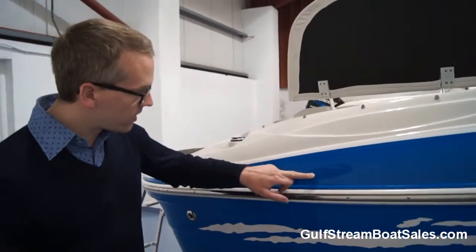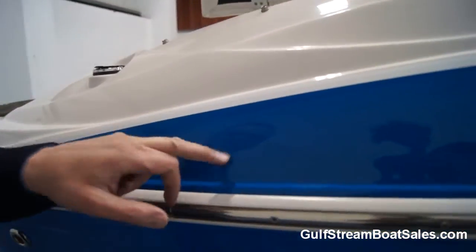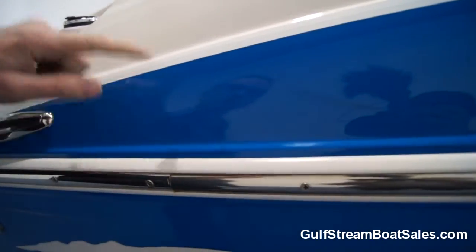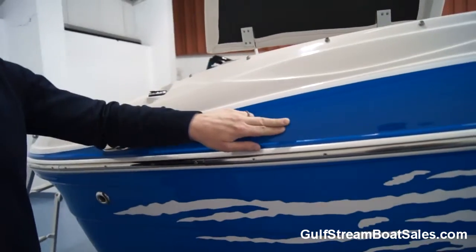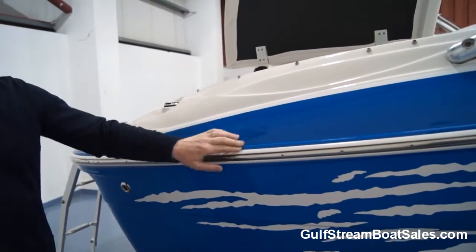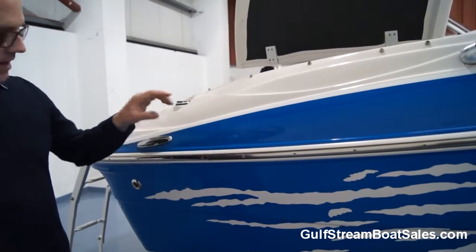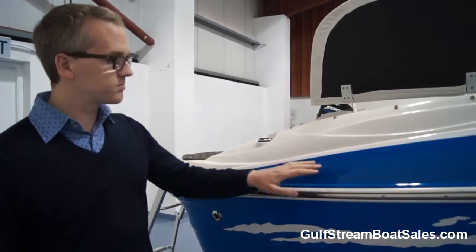There's a couple of very, very minor things I have to point out on this side of the boat. We've got one little scuff here in this factory paint finish on top of the gel as part of the graphics pack. We just didn't want to rub too hard to mop that out because there's a danger of potentially going through the paint, but you'd have to be looking really close. If I didn't point that out, you probably wouldn't see it even on a walk around this boat.